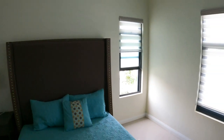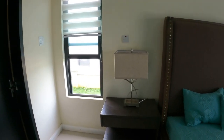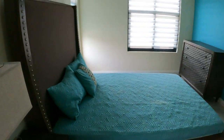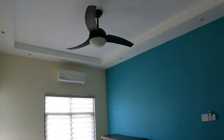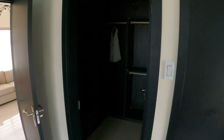So in addition to that, we have our windows. We have a big window here and then two vertical windows along this wall. All right, this also stayed with a side table, so we get a good idea of what we can fit in the space. Along this wall here, you have space to mount your television. Also wanted to take a look at the ceiling. So each unit in this development comes with a ceiling fan. So that is a great touch. So this is the walk-in closet. It's a little bit dark.